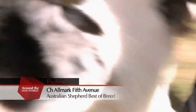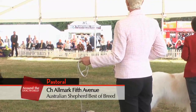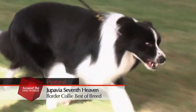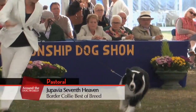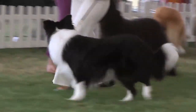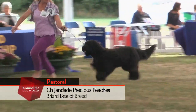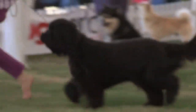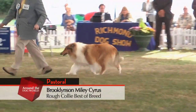This is the Australian Shepherd, 2480, sent through to the room by Irene Green. The Border Collie, 2687, will be best of breed by Ben Reynolds Frost. The Briard, 2809, awarded Best of Breed by Kay Graves. Stuart Ballard's choice, Rough Collies, number 2823.